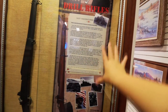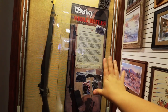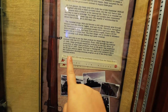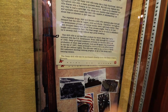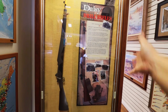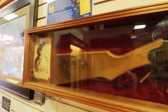But of course, as you come here, you need to read the rest and also listen to the tour, because there's tons of really great information. But one of the most interesting things that I found on this is the Daisy drill rifle can actually be purchased directly from the Daisy Airgun Museum. So if you're interested in the past, you can find that here, but you can also find the present part of the Daisy journey.